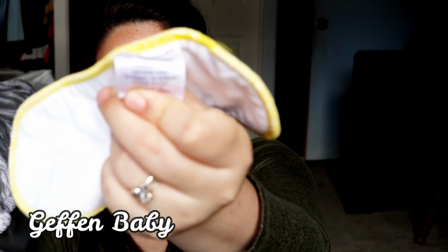But for me, I don't mind buying cheaper diapers that cost $5, $6 a piece, as long as I have good quality absorbency. So for me, this is a Geffen baby insert. My camera doesn't want to focus, but this is a Geffen baby insert. I love their products. They have great products. They have great hemp products specifically, and we use hemp for all the children because they are moderately heavy wetters, I would say. So that's important to me.